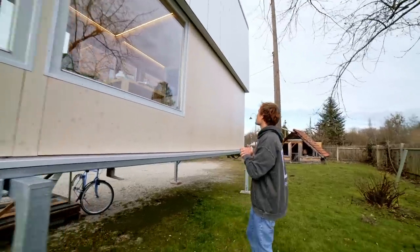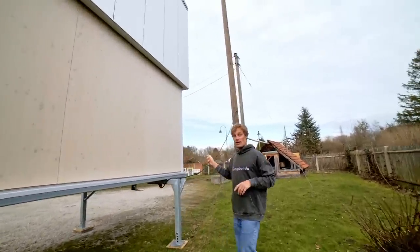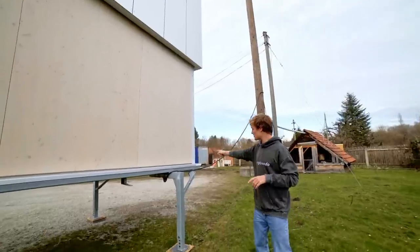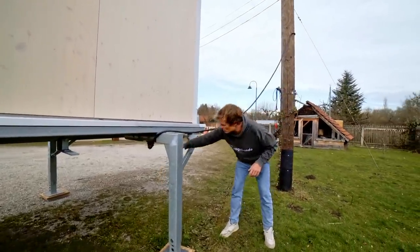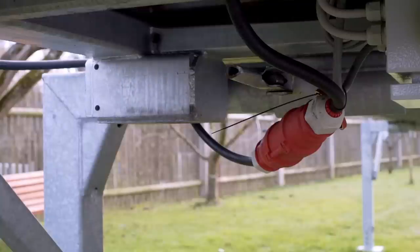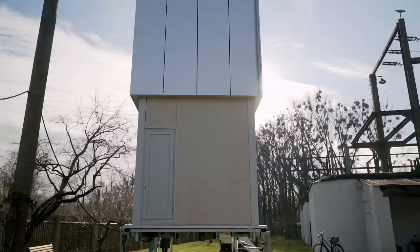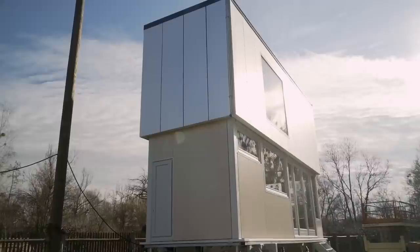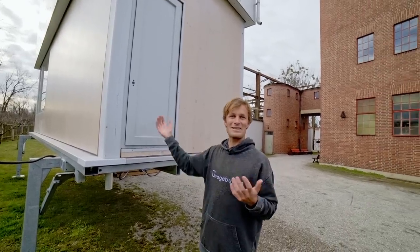Okay, let's continue to the back of the house, where we have the electricity plugged in. On the bottom we have the electricity. And once you come around here, this is the service door where we have all the utilities for hot water, electricity and everything else. So you don't have these things in your room. It's just nicer because they don't look as beautiful. So we hide them in here behind this door.